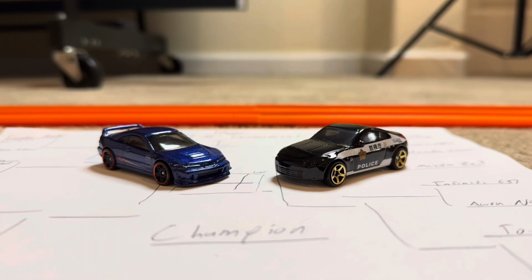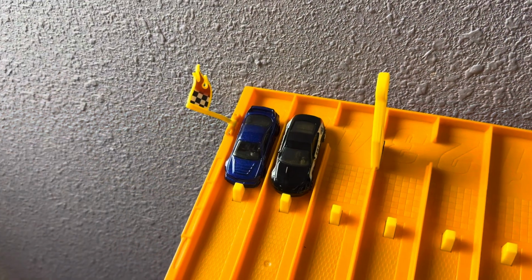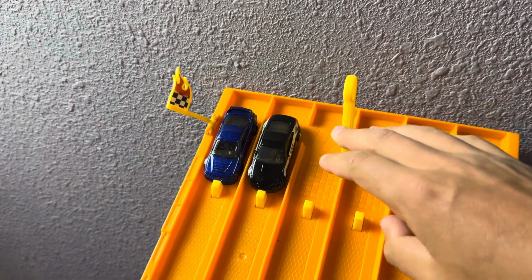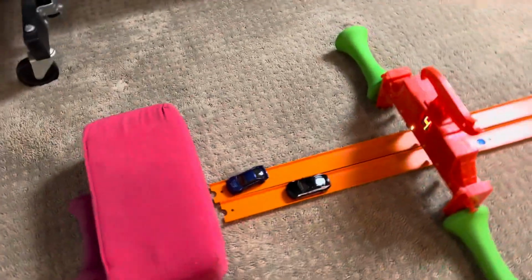We turn into the 21st century now as the cars of the 2000s come to the racetrack. The Acura Integra GSR was still making noise in 2001, taking on one of Nissan's most popular sports cars ever, the 350Z. The Acura's up top in blue, the Nissan's on the bottom in a nice police deco. On your marks, get set, go! Nissan got the early jump, but it's the Acura running away with it in the end.